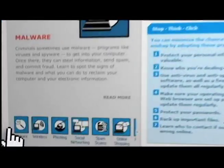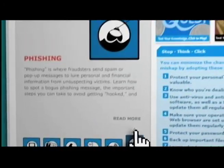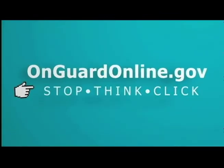OnGuardOnline.gov has tips to help you guard against internet fraud, to secure your computer, and protect your personal information. To be more secure online, log on to OnGuardOnline.gov. Stop, think, click.